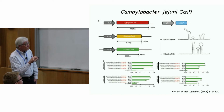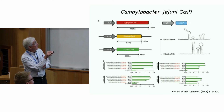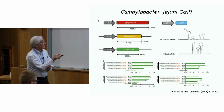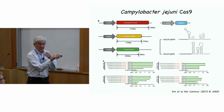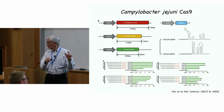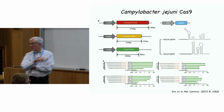Recently, Jin-Soo Kim's group began working with an even smaller Cas9 protein. This is from Campylobacter jejuni, and it's only 984 amino acids. The coding sequence for it is under 3 kb. What they showed was that they could make a single guide RNA using the same sort of principles as for the predecessors, and then they looked at guide lengths. Similarly to the Staph aureus system, guides of 21, 22, 23 nucleotides seem to work a little bit better than the 20 nucleotide guide sequence, just this sequence that directs the Cas9 protein to its target.